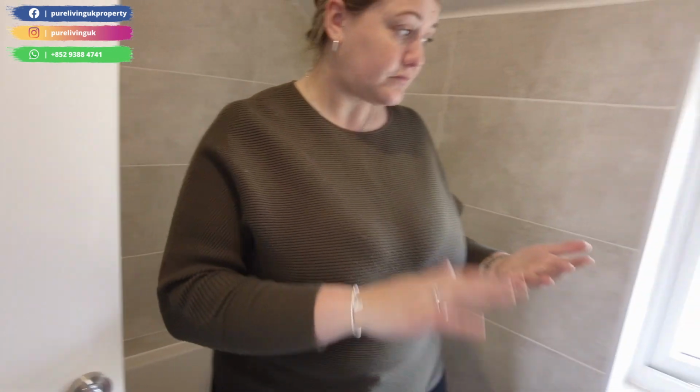All of the windows have got keys in them, so on completion, I think you get about 3 sets of front door keys and patio door keys, and about 8 sets of window keys, even though they are sort of universal.